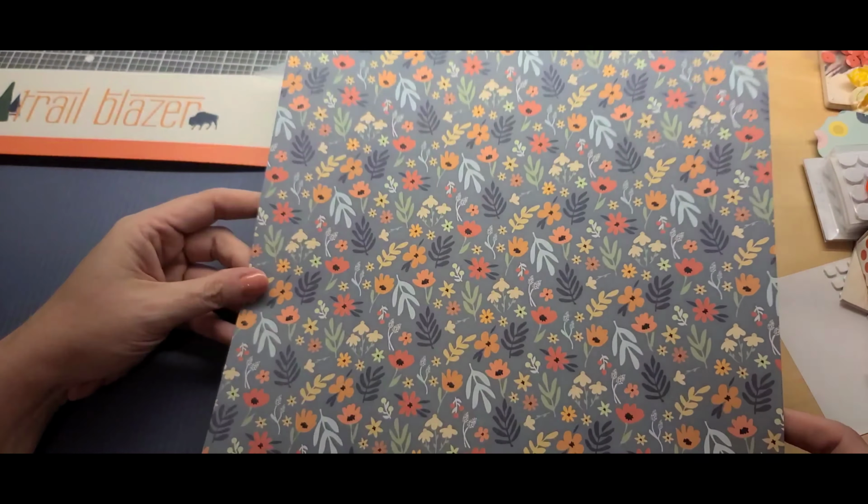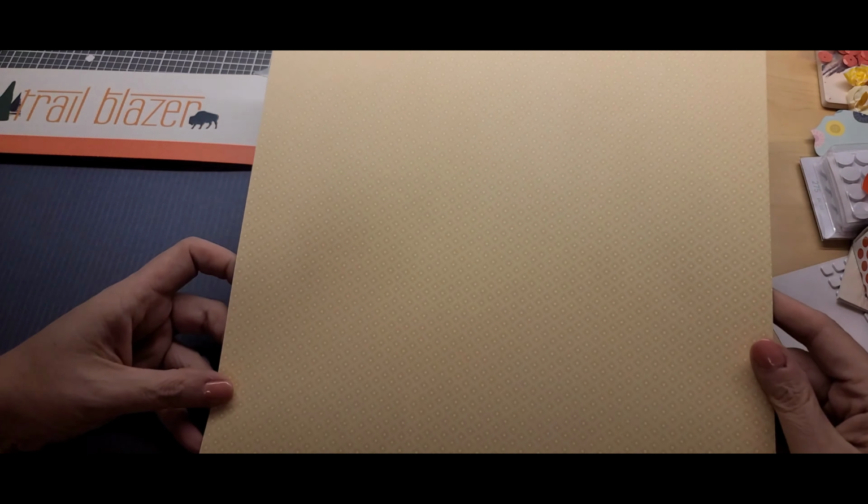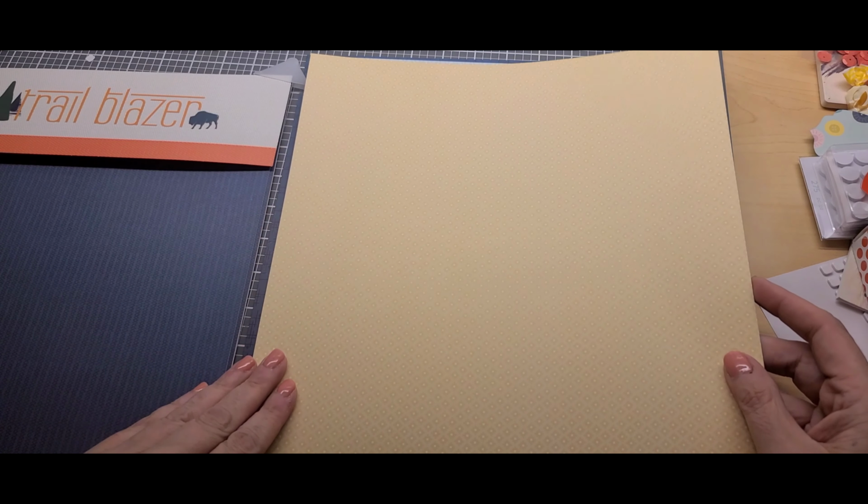But look at this. See, this paper is so versatile. I don't think there's a specific theme to this paper. I think it really is just everyday. I like the pattern to this. It's kind of like a flower, but it's not.